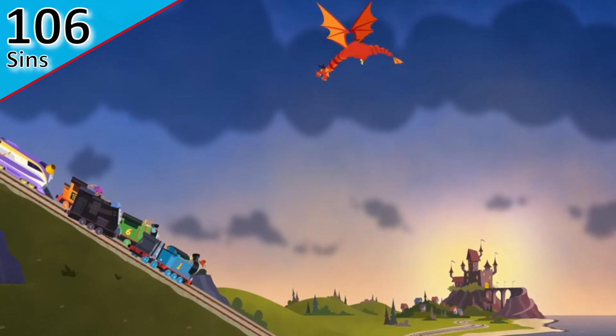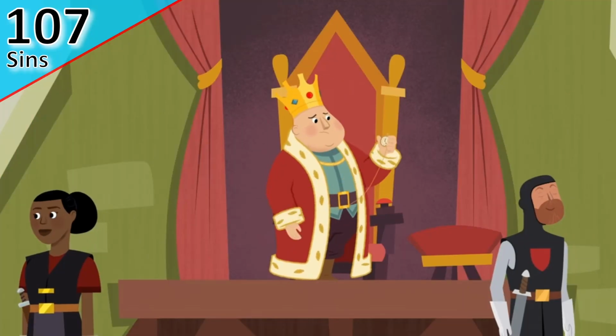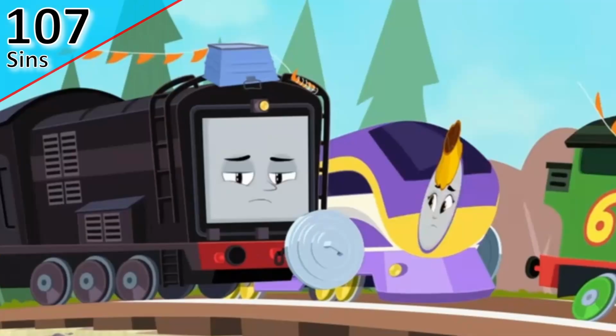This fake dragon shouldn't be able to fly like that. It only took 7 episodes, but we finally have proof that humans exist. This world is normal after all. Sort of.